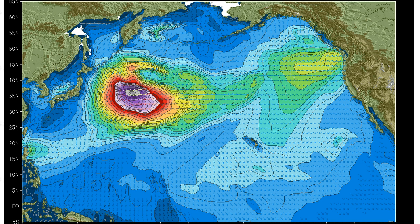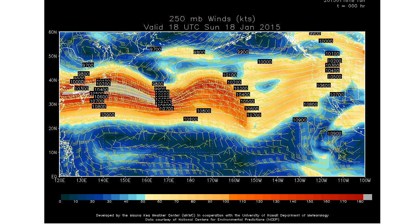Looking at significant wave height charts for the North Pacific Ocean, we see one area of prime interest, a storm developing off Japan, generating 42-foot seas. Also, lesser seas pushing into the Pacific Northwest, the result of a previous dateline gale that is now all but gone. First up, we take a look at jet stream level charts.